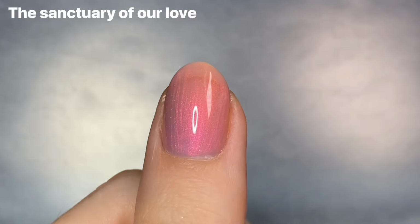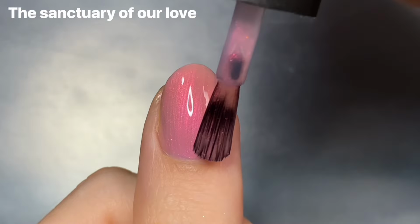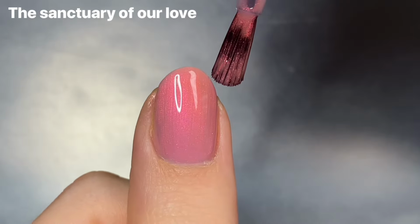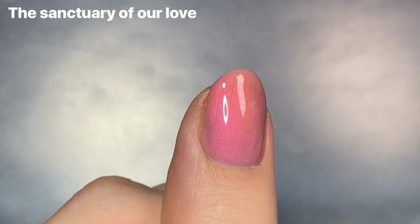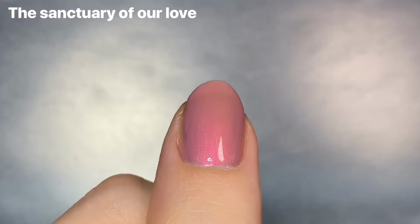Like some of the others that I shared, it definitely is a bit sheer on the first coat, but I feel like it does build up really beautifully in 2 and especially 3 coats, where you see a little hint of nail line, but not as much as some of the other shades, like the last one for example. It is just absolutely stunning, and even though it has this really glowy pink shimmer, I feel like it can work as a nice neutral shade.